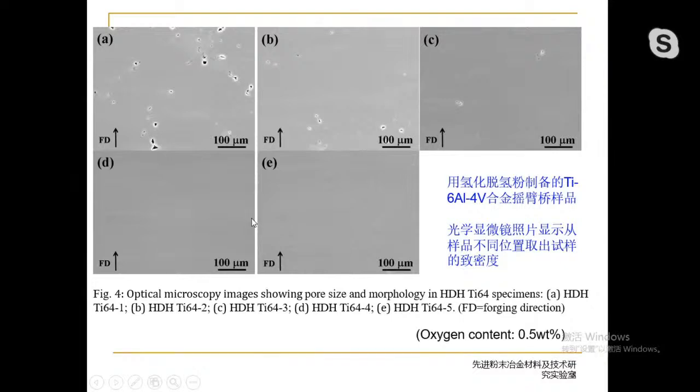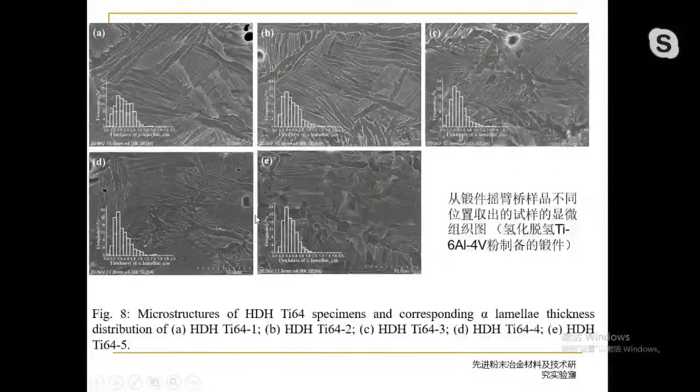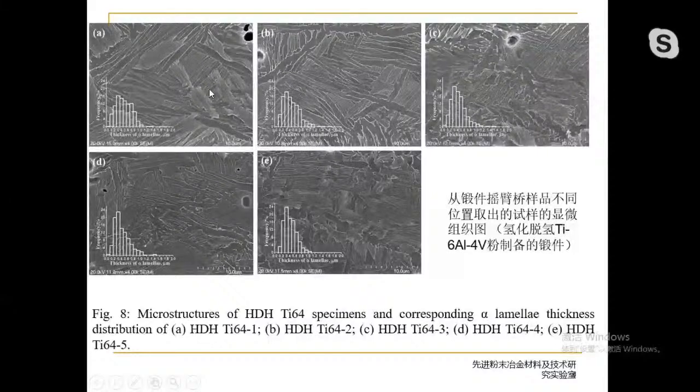And then we examine the macrostructure, because the part was formed at high temperature in what we call the beta field. That means when the powder was deformed at that temperature, the titanium alloy was in beta phase, and then of course after forming it will cool down, so it transformed into alpha phase. Or most of it will transform into alpha phase, but the beta phase will be left at the boundaries. So it has this lamellar structure. This is typical, so for those who know about titanium alloys, because they have this beta alpha transformation, you tend to have the lamellar structure.